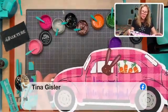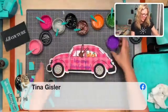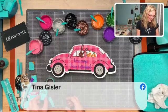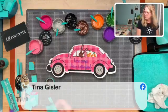So Here Comes Peter Cottontail. I can't sing. Can someone sing it for me? Hopping down the bunny trail.